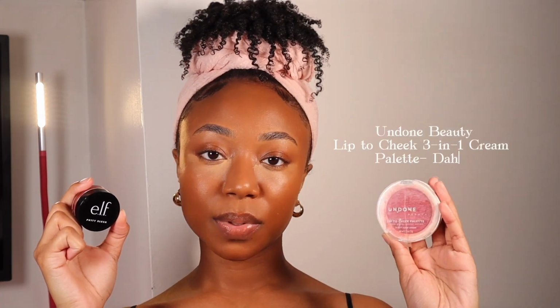On some days, I like applying my blush before my concealer. I just feel like it blends more smoothly and it looks more seamless that way. So I do have two options. I have the e.l.f. Putty blush, love her, or I have the Undone Beauty Lip to Cheek blush.